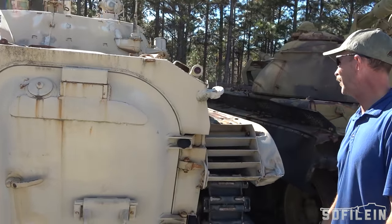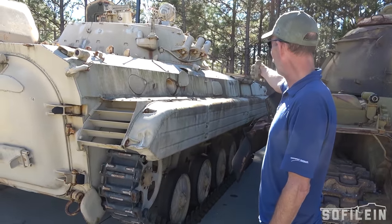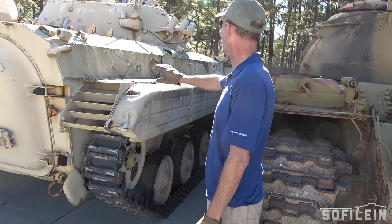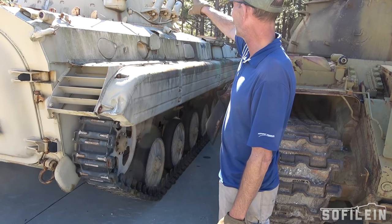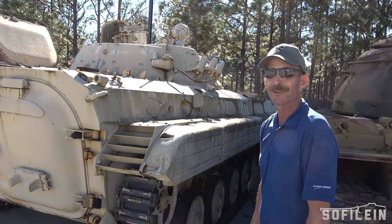You look down the right side of the vehicle, it's basically a mirror image of the left side. Of course, machine gun port up front, the two AK-47 ports, the same fenders, same smoke grenade launchers, and there is the IR spotlight up there on the vehicle commander's hatch. So with that, we'll dive inside.